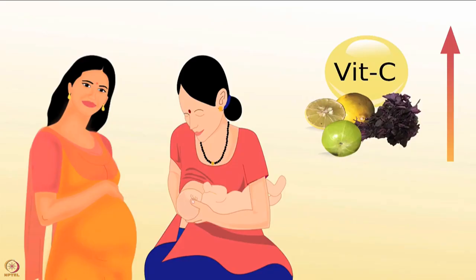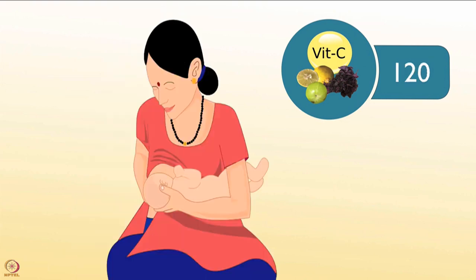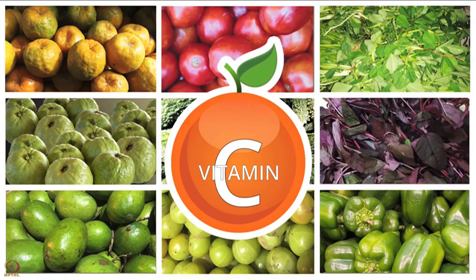The requirements are higher during pregnancy and lactation. Pregnant women should have 85 mg of vitamin C per day. Lactating mothers should have 120 mg per day. Let me now tell you the food sources of vitamin C.